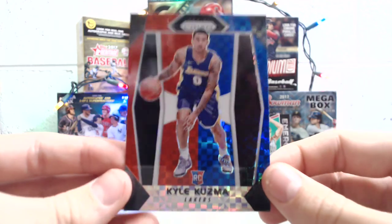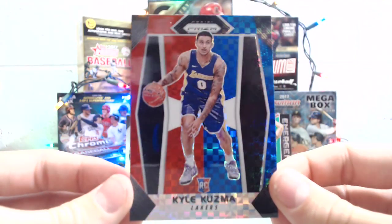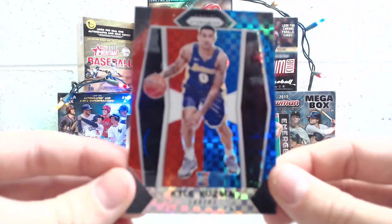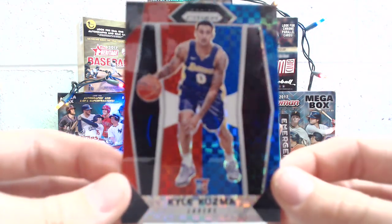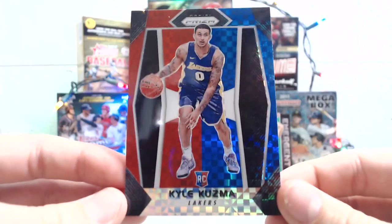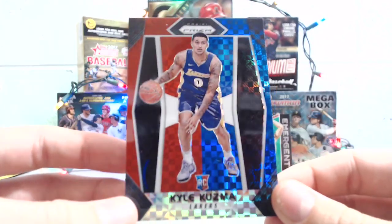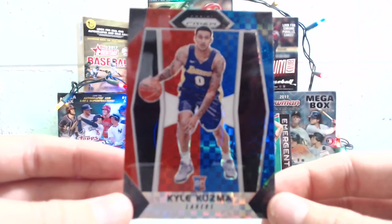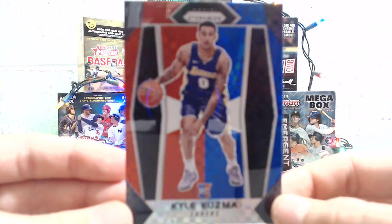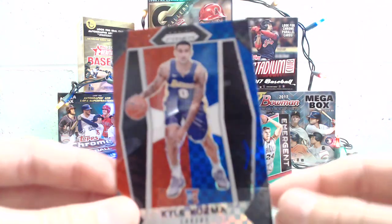Nice. Ooh, there's a nice one. Kyle Kuzma, red, white, and blue. Definitely a good card to pull there. One of the better rookies of this year in this product. When this stuff was made, he wasn't supposed to be as good as Lonzo's stuff, but right now his values are pretty close to Lonzo's for autographs and stuff. He's been playing really well for them, so definitely a good one to get.